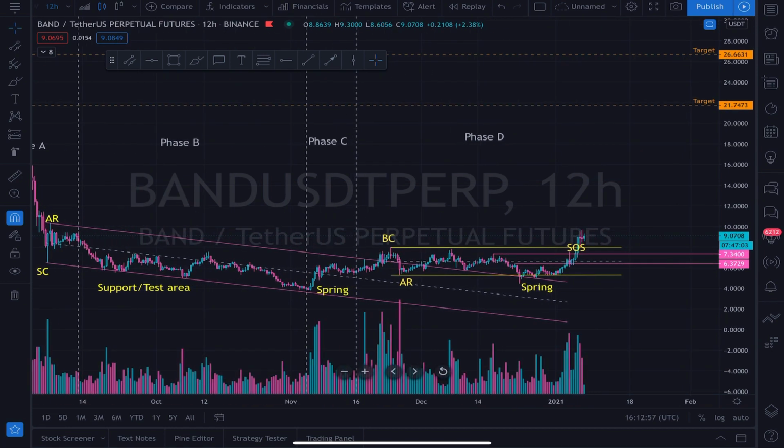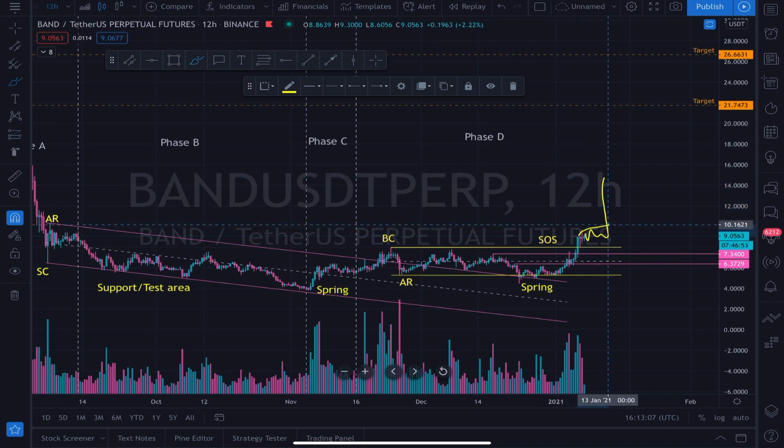A backup on top of this trading range, or if we start to consolidate inside of a little bit of a flag here, you know, if we get a flag, a break of that flag would be a very good entry. So mark the top of this sign of strength. If you get a break of that top, it would be a good entry. But you know, the better entry would be down at the top of the trading range for a backup.